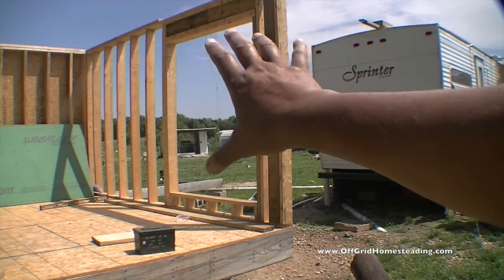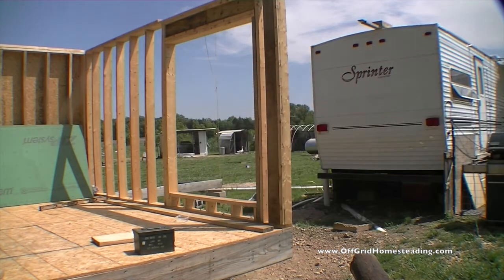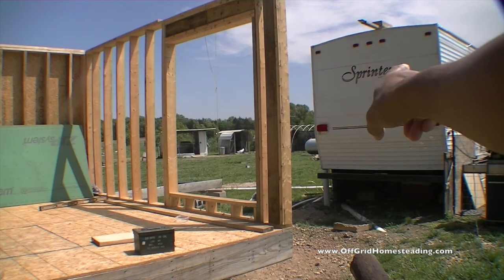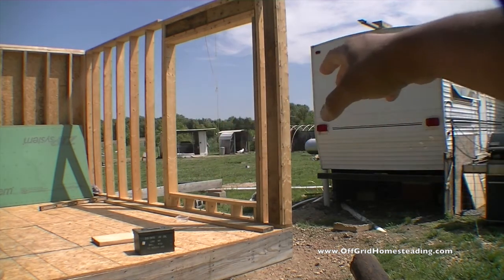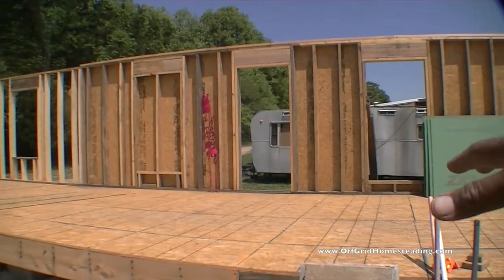So this window will now be right there and actually moved over to the other side, and that will actually become the window looking out the bedroom to our sunrises. Then this is going to be living room and stuff here. All this will be living room here.